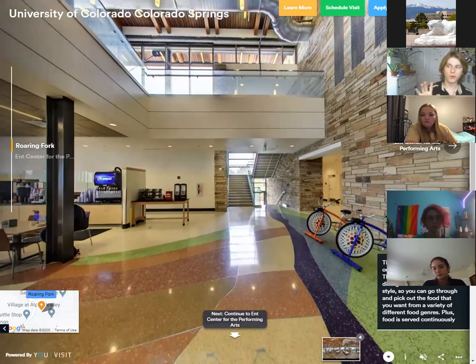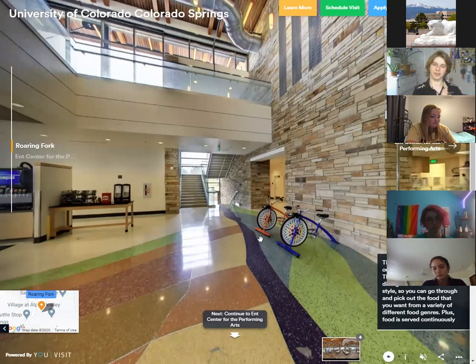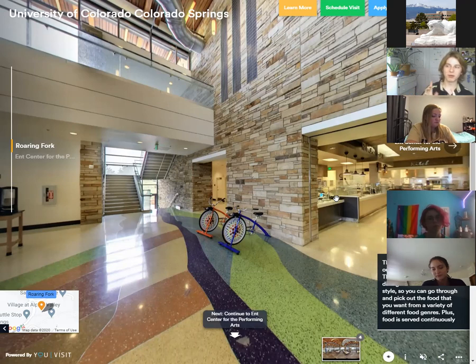Real quick though, before we leave the Roaring Fork, I want to show you something that I think is really cool. Right in front of us, these are Smoothie Bikes. What you can do is go through, there's a line right there where you can get a smoothie cup, and there's fruit, yogurt, milk, and you can then put it on this bike here and pedal it, and it'll make a smoothie. It's super cool. But pro tip, they have ice cream here at the Fork. And you can get ice cream and put it in the blender and make a milkshake. Something to think about.